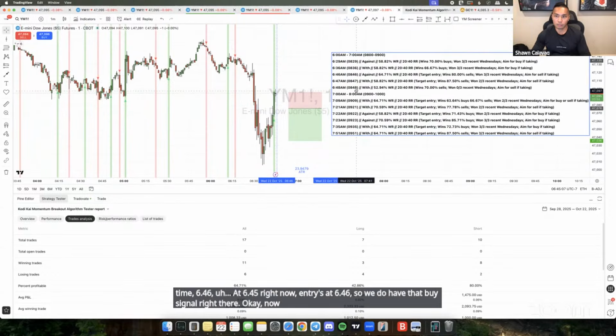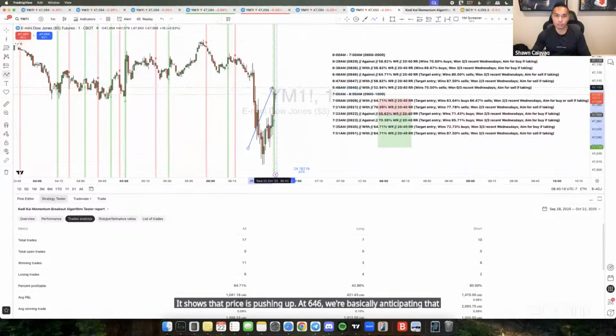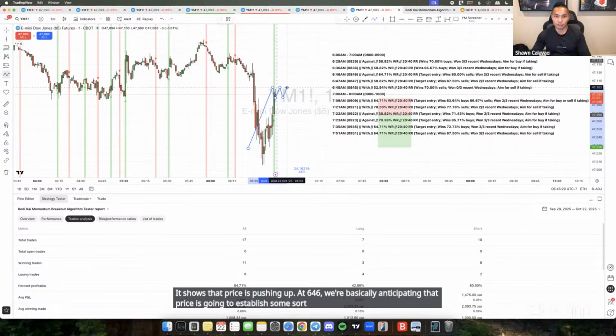Okay, now looking over here at my statistics, basically what I'm identifying here is I'm looking for price to reverse, right? So like right here, it shows that price is pushing up. At 646, we're basically anticipating that price is going to establish some sort of ceiling, and then it's going to come right back down.